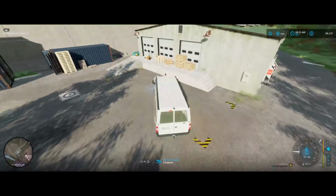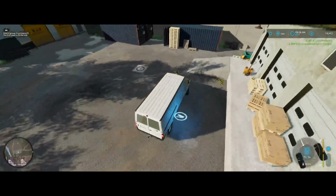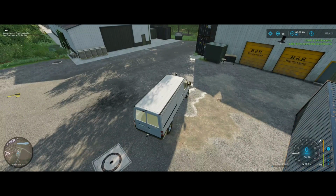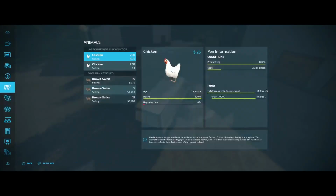And now we're going to unload this stuff. And there we go. 21,000 plus 23, it's about 24,000. Sweet. Not bad.